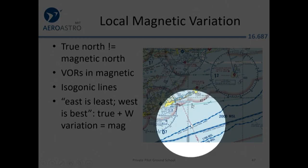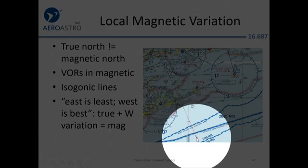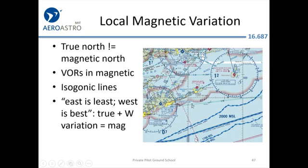So here you can see 14 degrees west. That tells you, because east is least and west is best, if we want to fly straight true north, we actually have to steer 0 plus 14. So 0 is the true north course, add 14, and if we see 14 on our compass, or between 10 and 20 on our compass, between 1 and 2 I guess it would be indicated, then we're heading true north.